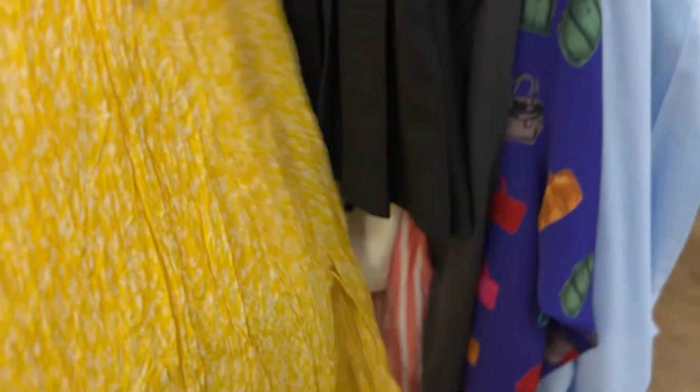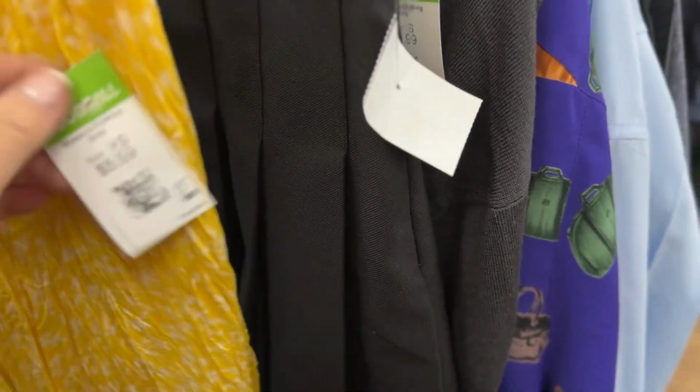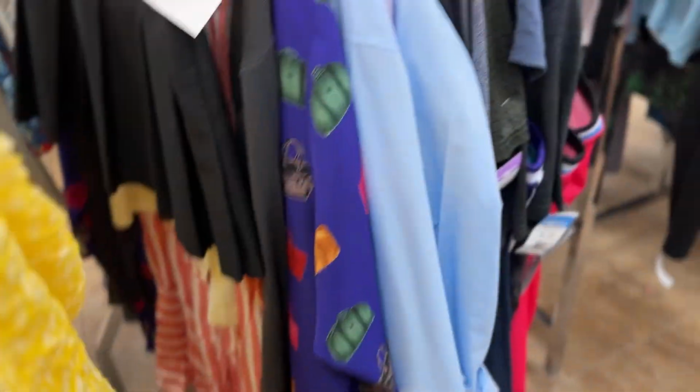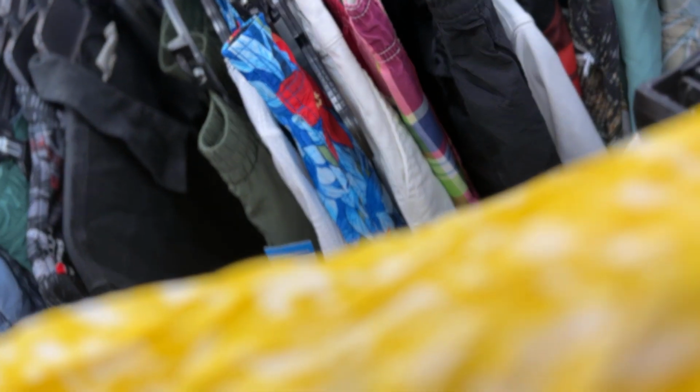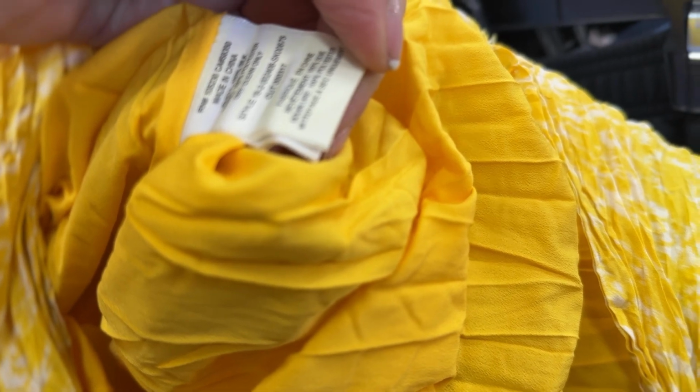Joie. I think this is really cool. Usually I find the blouses, but not the skirts. It's nice and long for $5.99. It feels like silk. Oh, it has a little rip in it. Nice. Nice for a little rip. Let's see if it says what it is inside. Here we go. Let's look together. So, fabric, silk, and poly lining. Maybe.